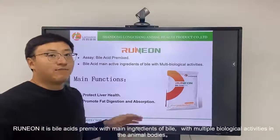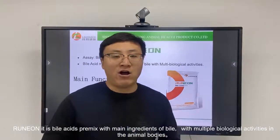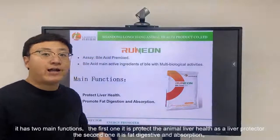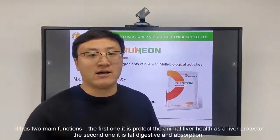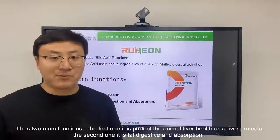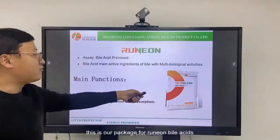Prolong is a premixed bile acid with main ingredients of bile, with multi-biological activities in the animal body. So it has two main functions. The first one is to protect the animal liver health as a liver protector. The second one is fat digestion and absorption, as a liver energy promoter. I will introduce you later. This is our package of Prolong Bile Acids.